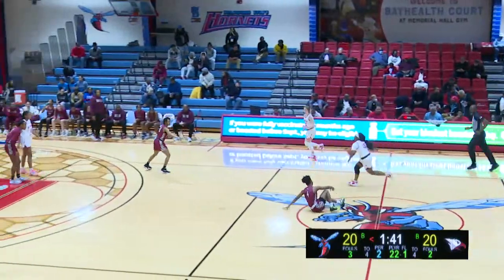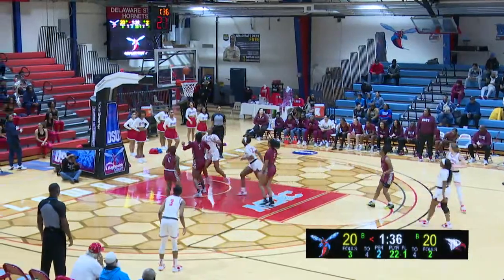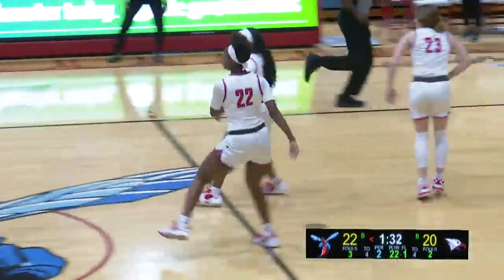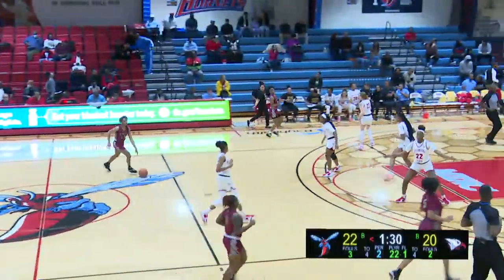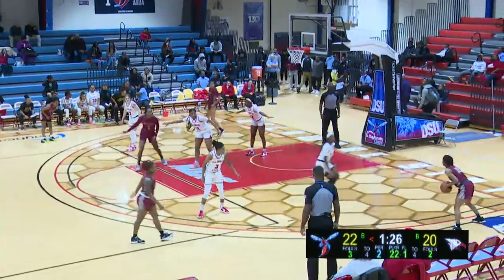1:43 left. Whoa. Good look. Nice pass inside underneath to Tolley for her first basket of the game. Puts the Hornets back in front by two, 22 to 20. Less than a minute and a half left in this second quarter.